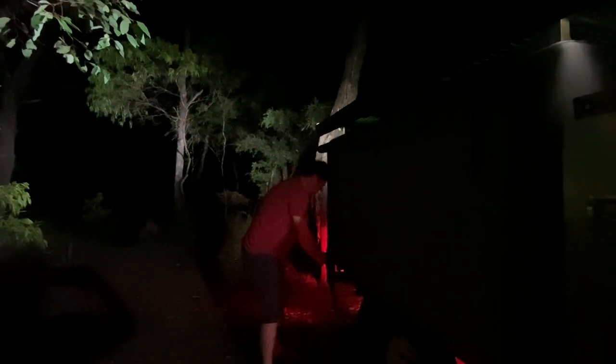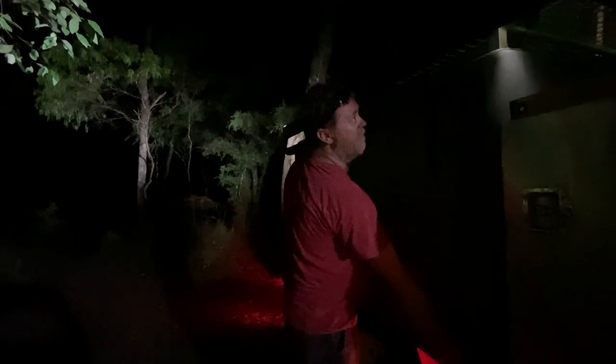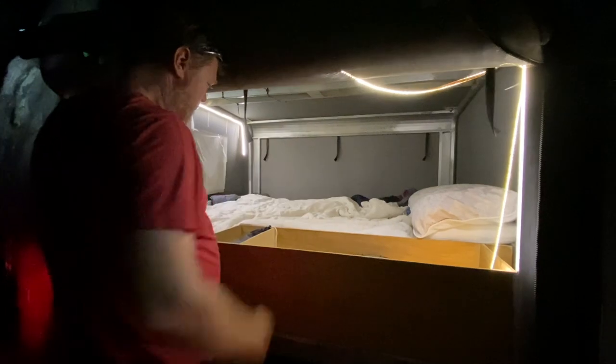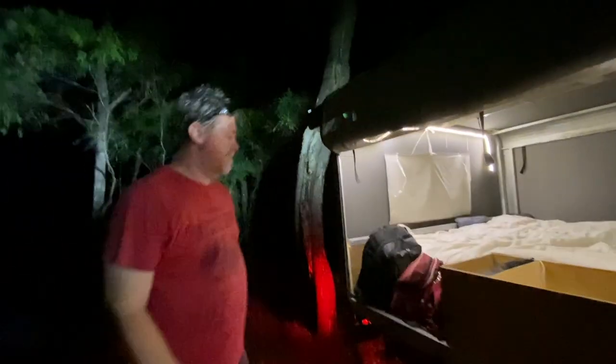And undo the fly screen. Turn the lights on in the tent. There we go. Alrighty. Oh, well, we've got some damaged lighting, have we? There we go, folks. That's the camp.